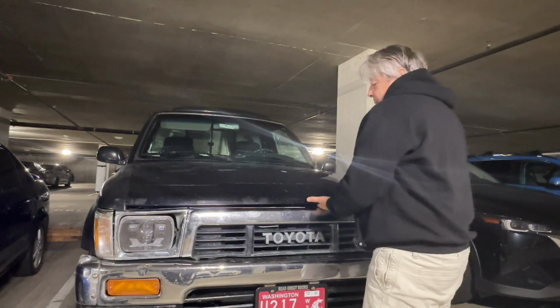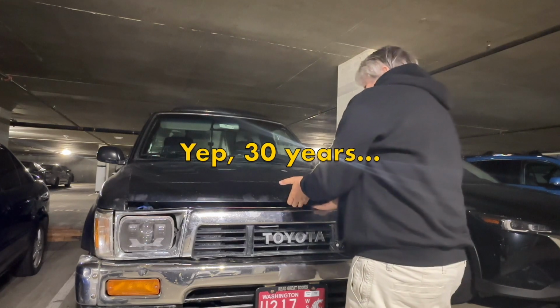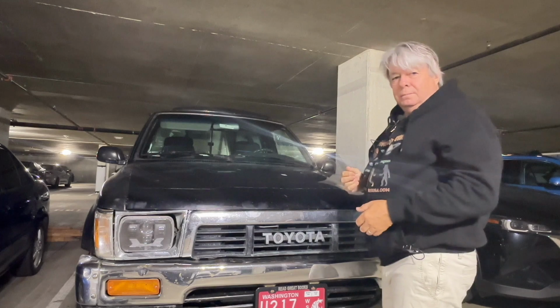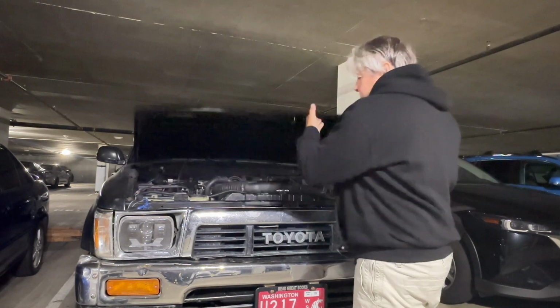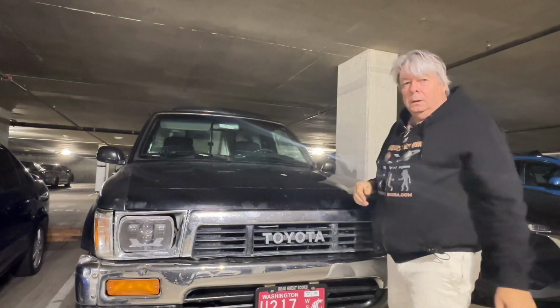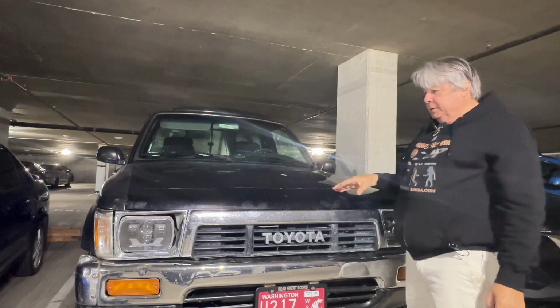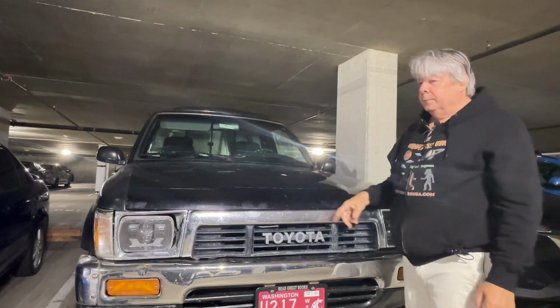Open. Close. Open. Close. So you can see that at no time is it ever necessary for me to touch the hood of this truck or to touch the grill.